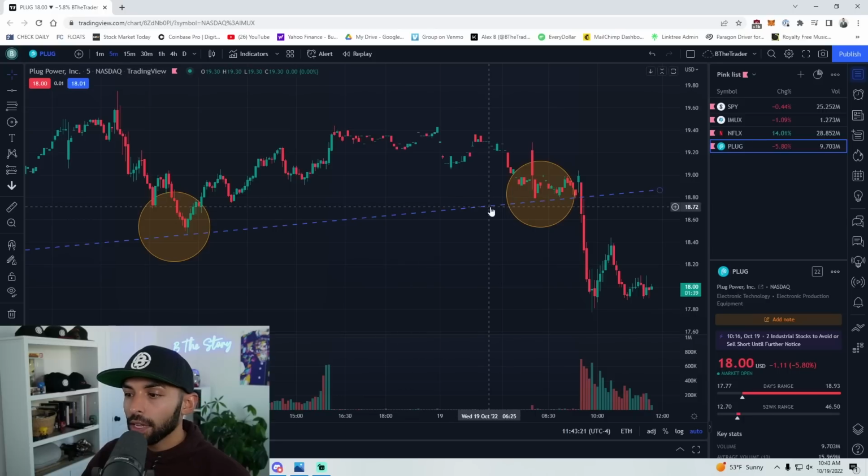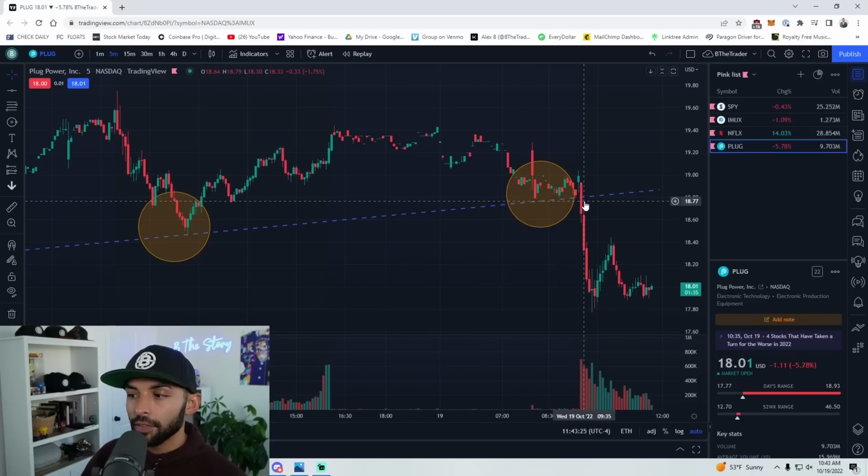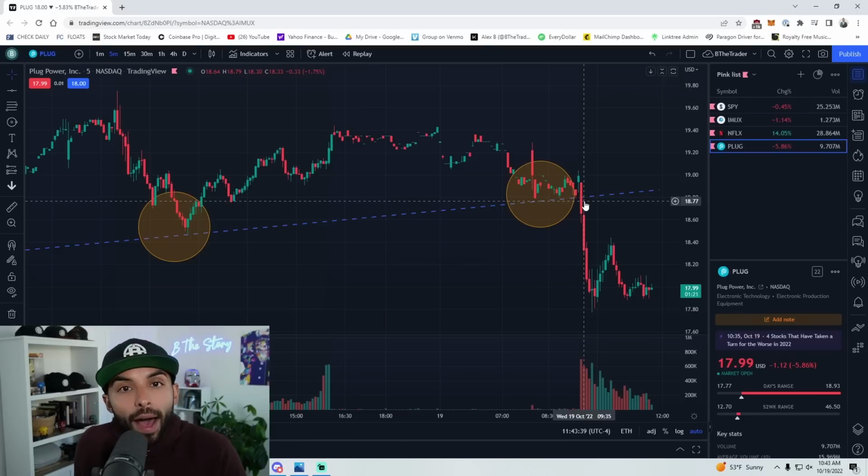Now, if we zoom in here on the 5-minute, you'll see that when it cracks, I took position at 18.78. And ideally, I did want more shares and I wanted it to pop so I can get more size. So I took a small position on this setup because it didn't give me the optimal entry. Optimal entry would have been in the 19s, but it didn't pop. I was hoping that it would pop.